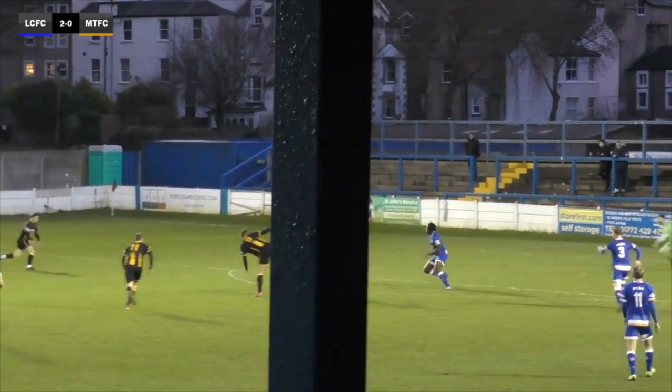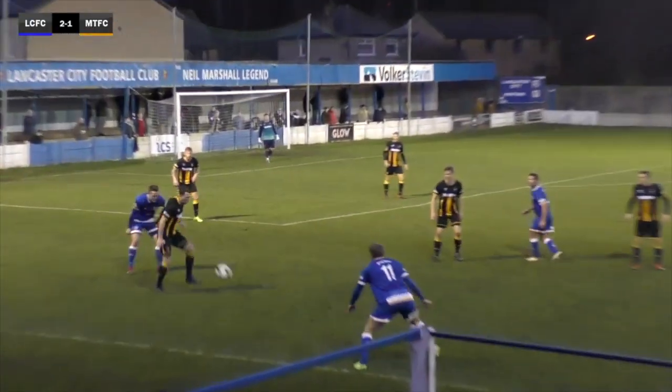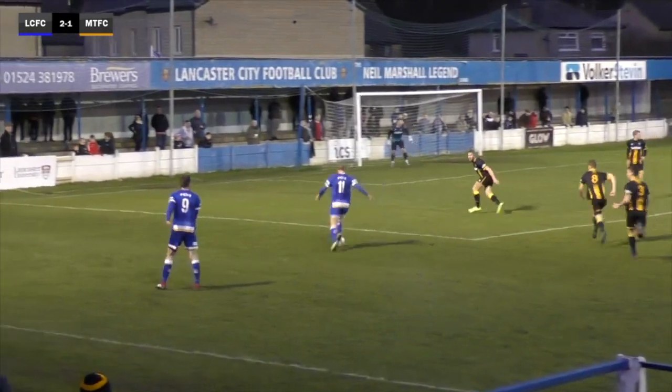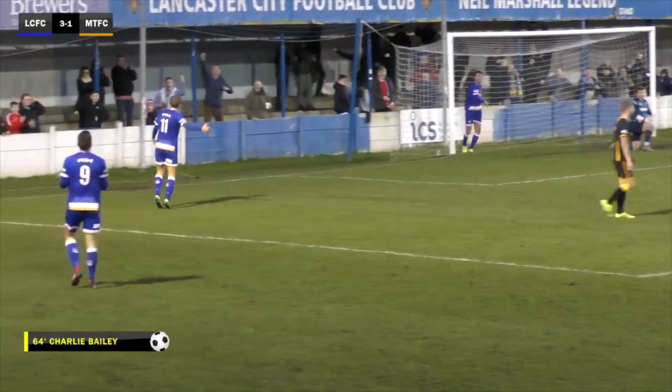Not the best view, but it is a Morpeth goal. Sean Taylor after a Liam Henderson flick on to make it 2-1. Some beautiful individual work here from Charlie Bailey. Given too much time, and a fine finish in the corner to make it 3-1 in the 64th minute.